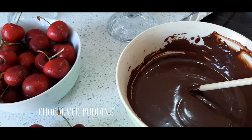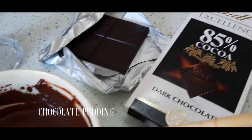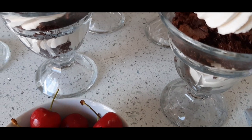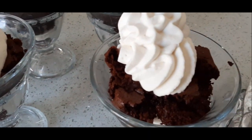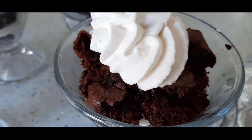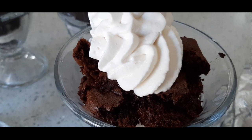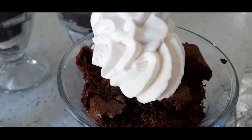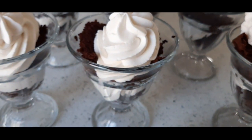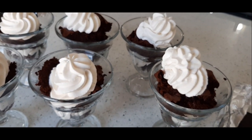Okay, we've got some ganache that I made using the Lindt dark chocolate. Got some fresh cherries, and I've layered my chocolate sponge. And if you look, the sponge itself is made out of eggs, xylitol, and just cocoa powder. And I've baked it, cooled it off, whipped some fresh cream, added some vanilla to the fresh cream. And now I'm going to decorate it.